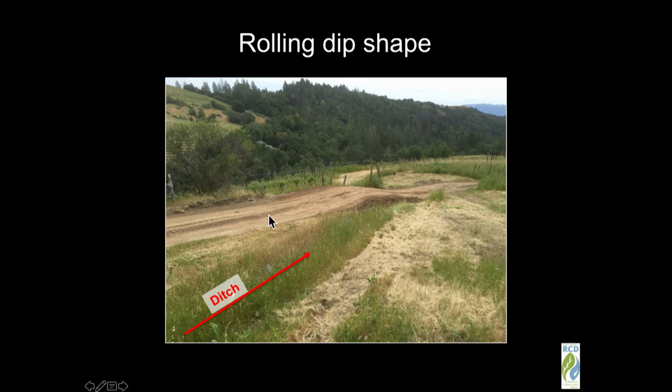But you can tell in this photo that the dip between the trough and the top of the crest is a significant height, and so therefore if these rolling dips are constructed properly, you shouldn't have to maintain them on an annual basis. They should be on the landscape on more of a decadal basis doing the work for you to help drain your roadbed.